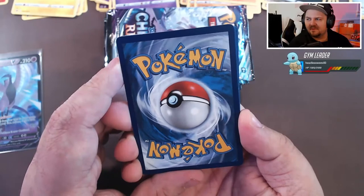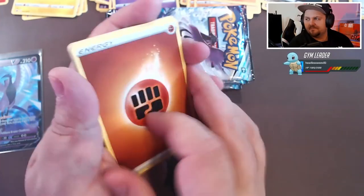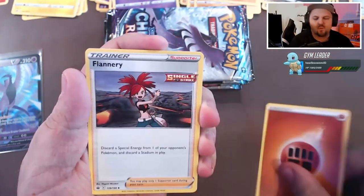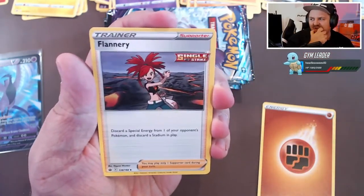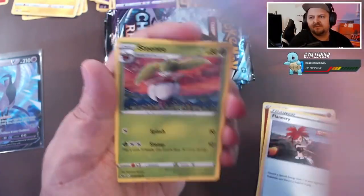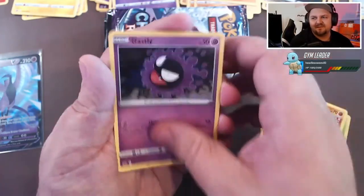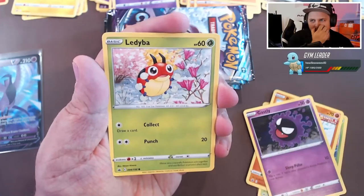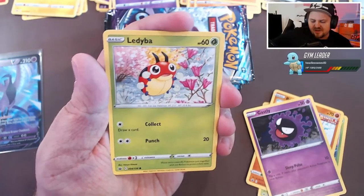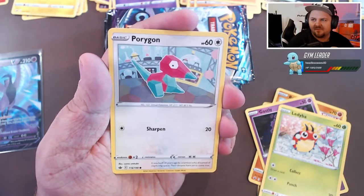I'm going to say Steel. Nope. Wildermyth. Wildermyth. The controls are a little wonky sometimes. We got Flannery again. We got Old Cemetery. Steenee. Going to see a lot of the same cards eventually. Rockruff. Gastly. Cutiefly. Cutiefly out in the snow, still trying to get pollen from the flowers. Porygon. I love Porygon art. So cool.